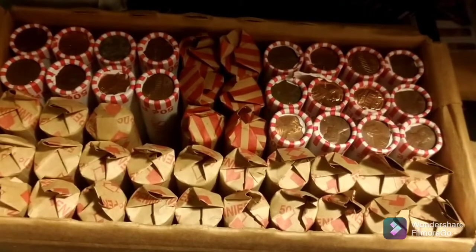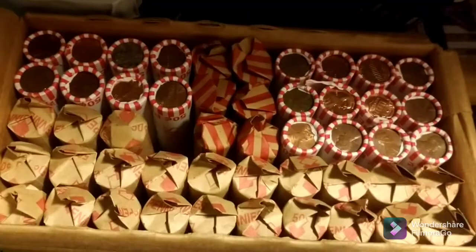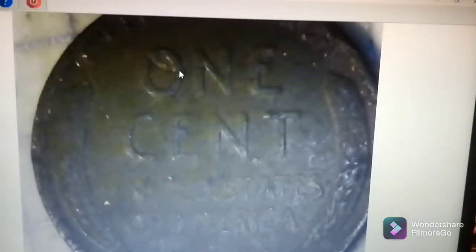Same roll, Wheatie number 15. Came up wheat ears first, let's take a look. 1957 Denver. Same roll, Wheatie number 16. Once again, wheat ears first, let's take a look, see what we got.